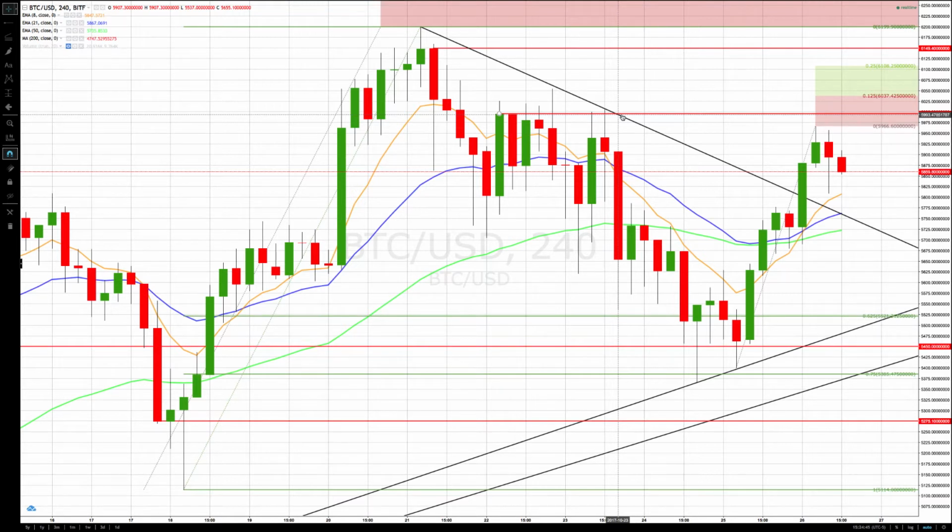So there might be some resistance there to watch for and some selling pressure coming in. 60.37 is the next projected gain level higher, and 61.08, I just make that 6100 at this point, then 61.49 are the key levels higher. So that's what we're watching for.